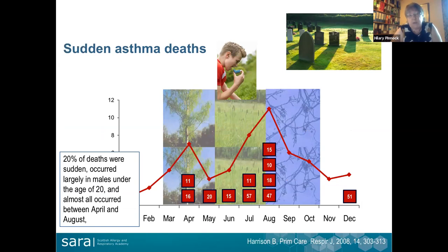This is another study that looked into a confidential inquiry into asthma deaths from East Anglia, and each of those squares is a person who died suddenly with their asthma. Most of these sudden deaths were males under the age of 20, and they almost all occurred within the pollen season. There is one that didn't, number 51, who died in December, and that was somebody who died at the Horse of the Year show and was known to be allergic to horses. So almost certainly all these deaths were asthma and allergy related.